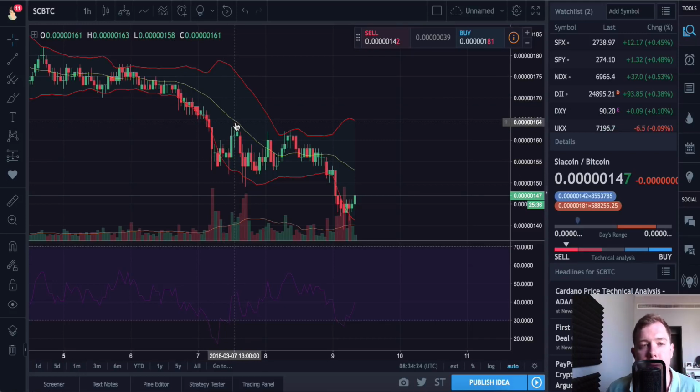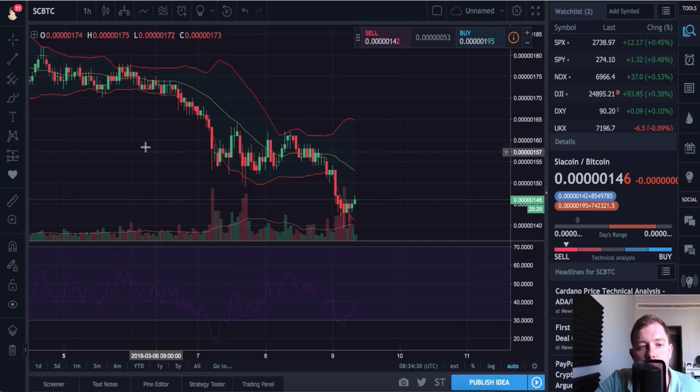I go over it more in my Bitcoin Blueprint. I'm just trying to give an overall beginner's guide to this. So I recommend doing some research on Bollinger Bands and also the RSI, relative strength index, and this will give you more information about it. But effectively, once we have hit the bottom Bollinger Band, at some point we will see an increase. And you can kind of monitor this with the RSI.